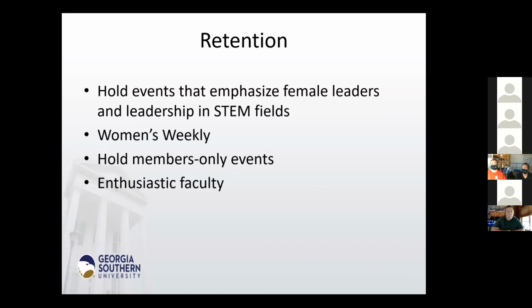To answer one of the questions coming up in the chat, is your student population mostly residential or commuter? Most of ours are really residential. We're in a very rural part of the state. We get half of our students from the Atlanta area, and they drive 3 hours here and stay. The other half of our population is really coming from the very rural farming type communities inside of the state. So we have a very odd mix.